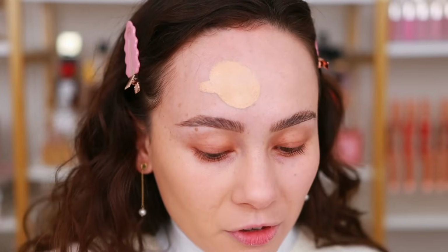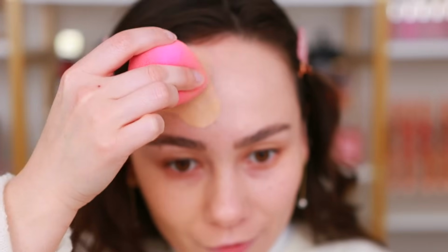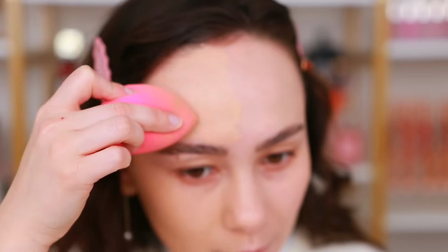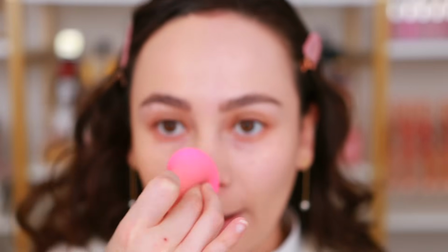This is for my shade match besties. This is a good shade for me in the summer, and it is leaning a little warm and yellow on me. Okay, I'm going to take the butt of my sponge and try and blend right down the middle so that you can't see as much of a difference between the two foundations. Okay, what do you guys think?